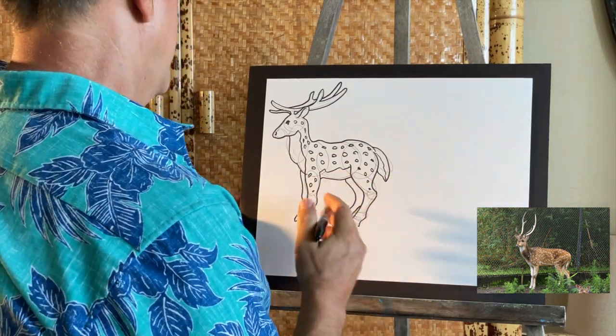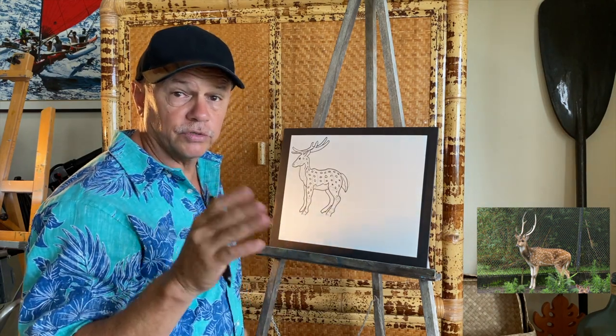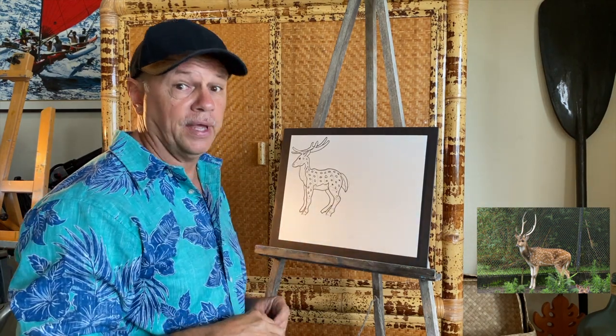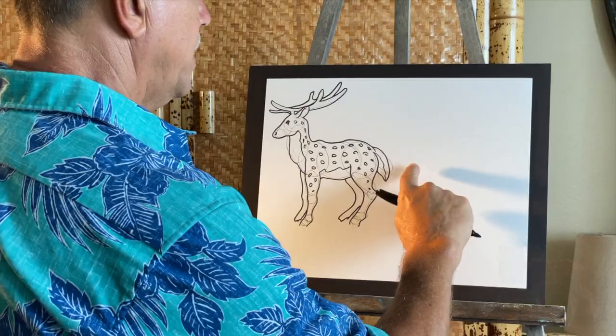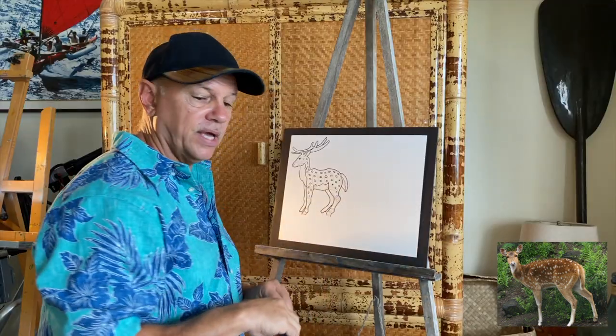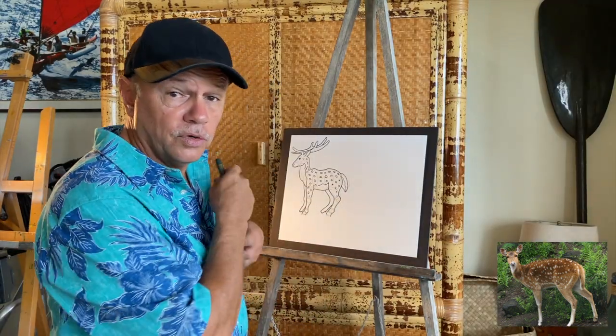Yeah. And there I have my buck. Now I did tell you I was going to draw one more deer, and that is a doe, a female deer. And I'm going to make my doe on this side. Okay, so again, I'll get my thinner pen. You can get your pencil.